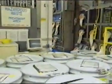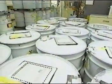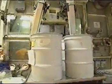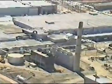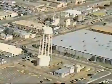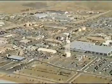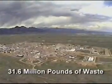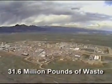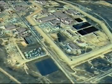Since 1969, Dow and then Rockwell generated thousands of additional drums of plutonium and other radioactive residues. These drums have been stored throughout many buildings at the plant site, and most remain on site today. These residues are a catastrophe waiting to happen. Besides residues which contain plutonium and which were thought to be recoverable, the plant generated waste, often contaminated with toxic substances that had to be disposed of. In 1985, it was estimated that Rocky Flats generated an average of almost 32 million pounds of these mixed waste every year.